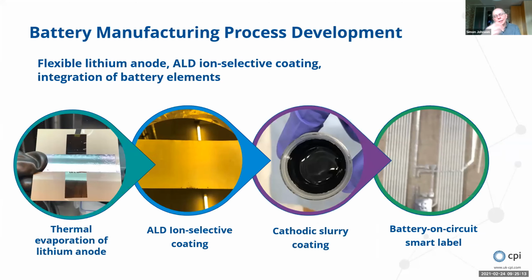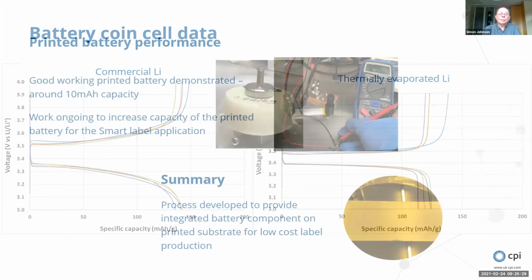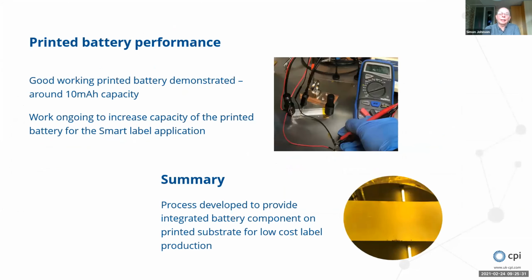So enhancing the manufacturing process. Pretty good performance by the battery. The graph on the right here shows the evaporated lithium device that was produced through this process compared to a commercial device on the left. And we're getting reasonable battery capacity out of this, something like 10 milliamp hours currently. That needs to be increased a bit more to make a practical battery for this particular application.